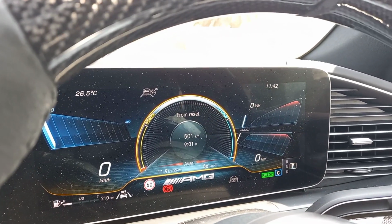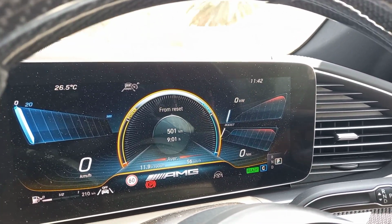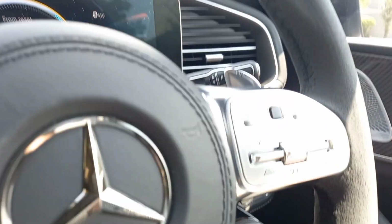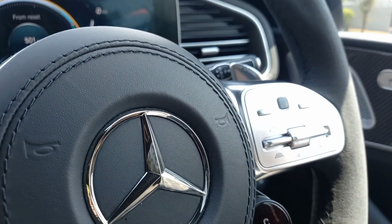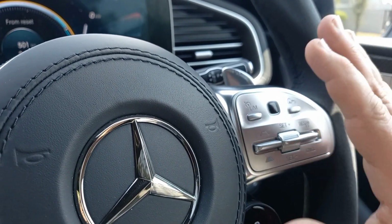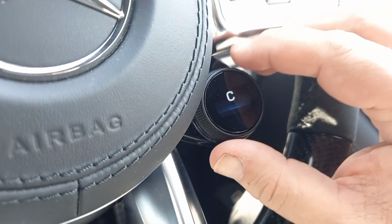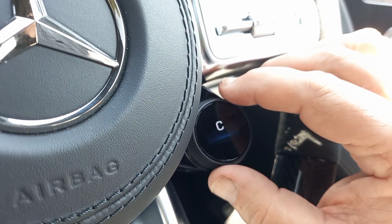Of course, you can reconfigure the instrumentation in any which way you want. I'm not going to go through it. You all know what that's like and what it's about. You come down to the steering wheel. It's still the older type wheel, not the new one from the new E-Class, but it really gives you everything, does everything. But it's here that, of course, AMG again comes to the fore.